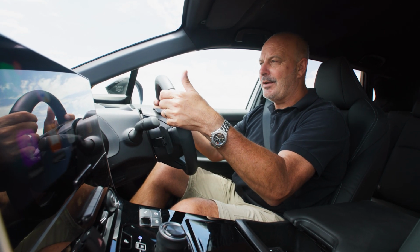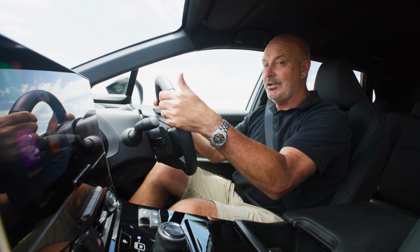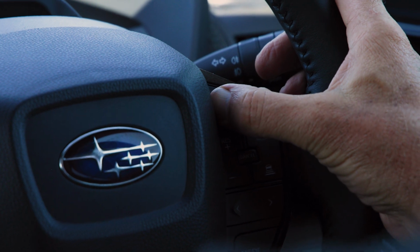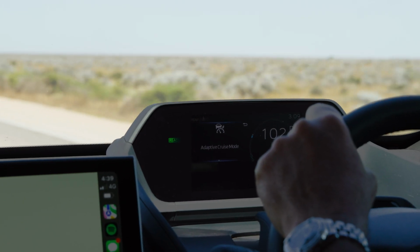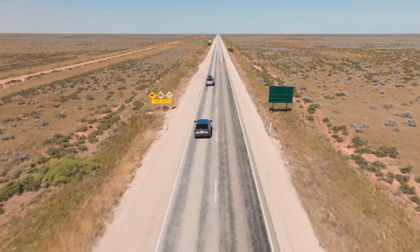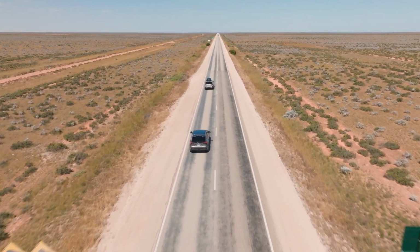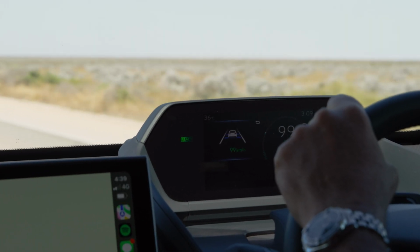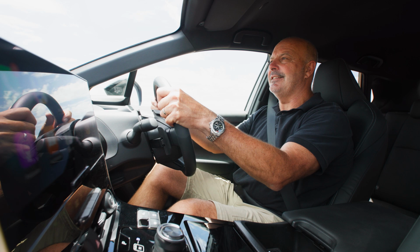So what I really like about the Solterra is it's got cruise control and adaptive cruise control, and I'll always choose adaptive cruise control. So I set the speed, you know, 105, 108, drive along. If someone's in front of me and they're driving slower, the Solterra can lock onto that car, recognize it, and then it can get to a certain distance, but not too close. And I set that distance.